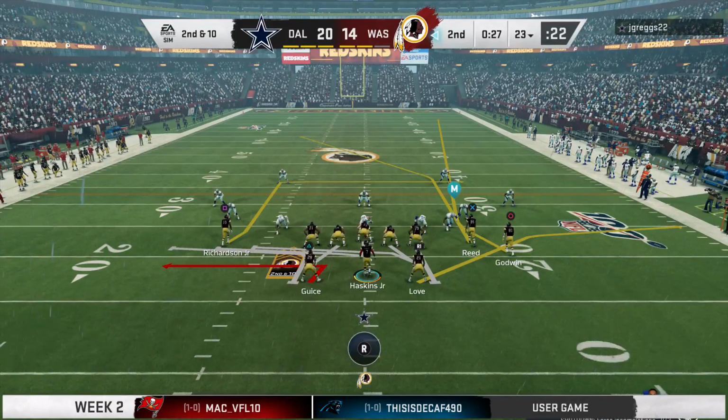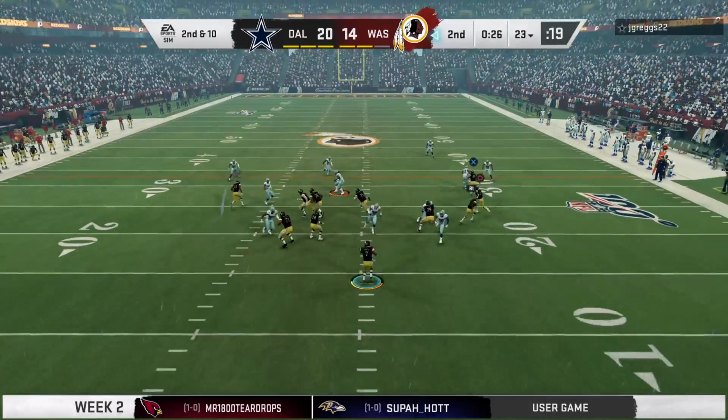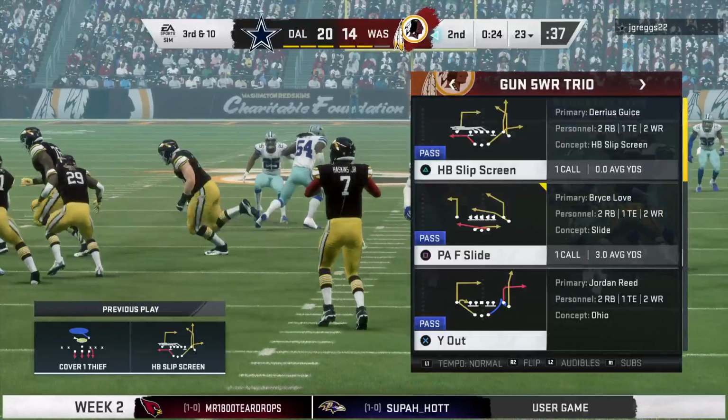Right there. 54, Mike. You run. Looking to throw on second down. Haskins. And that one got tipped. Kind of threw everything off. It brings up third.